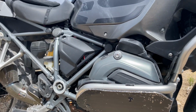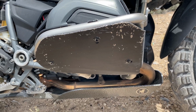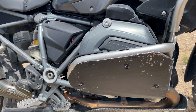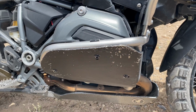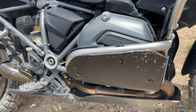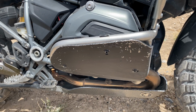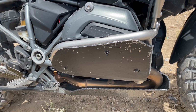And I have some engine guards here. These are the Ricochet aluminum plates. I basically bought the silver ones, or the non-finished ones, and just painted them myself. These are Ricochet off-road protection, and these are phenomenal. They're not the prettiest things, but they do protect my engine guards. I was running dirt without the engine guards. I got some chips on the bottom of the cylinder from hitting gravel. So I'm glad I put these on, and they're phenomenal protection.